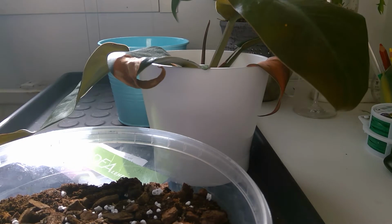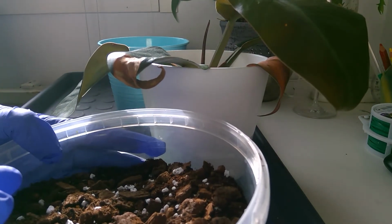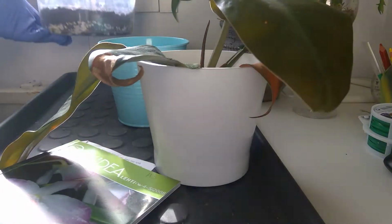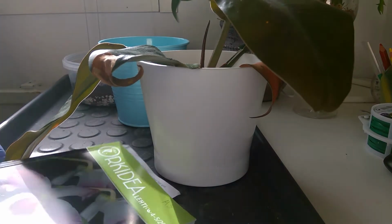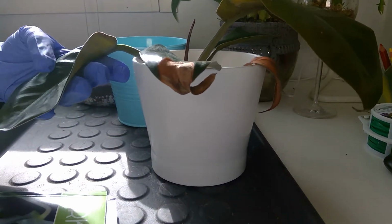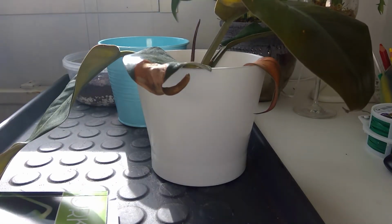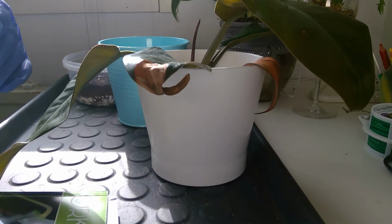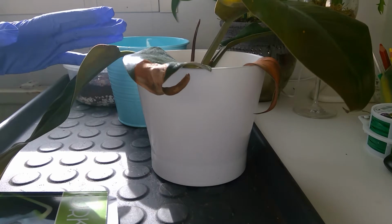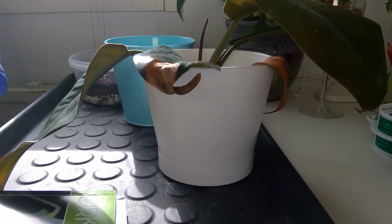I was planning on having some sort of video done tomorrow or this evening, the rest of my tour. But because I need to repot these philodendrons at some point, I thought this is as good a time as any.